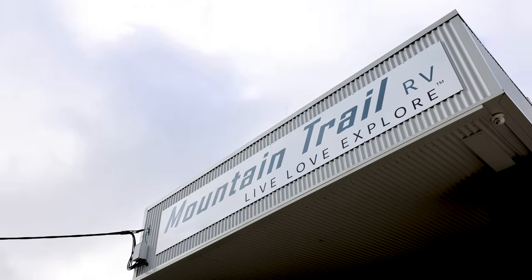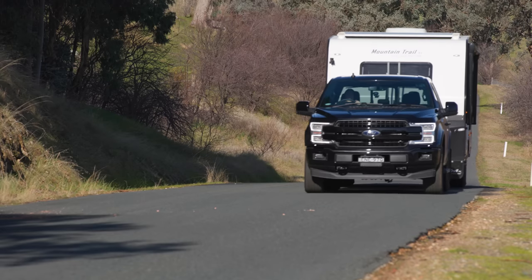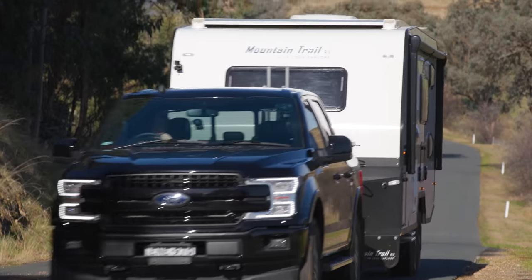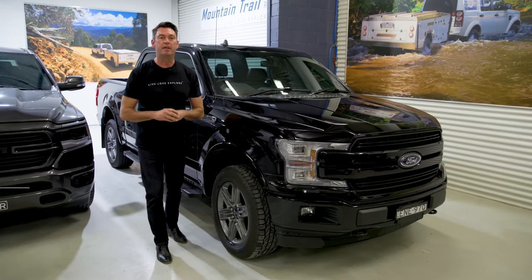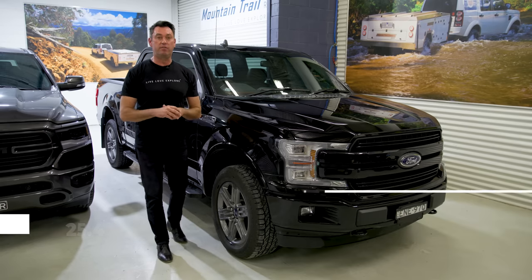We are back from our test. The first vehicle we did, and we'll go over right now, is a Ford F-150. Fuel economy: on the 70 kilometre loop, we actually drove the loop twice. We did the first one and then we went around again driving normally, came in at 25.4 litres per 100, which I think is really good towing 3.5 tonne.